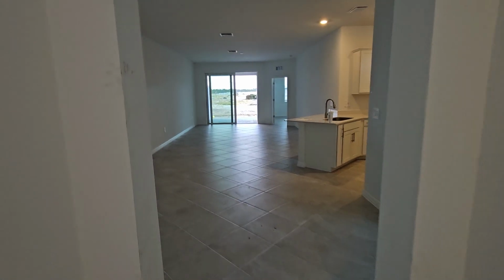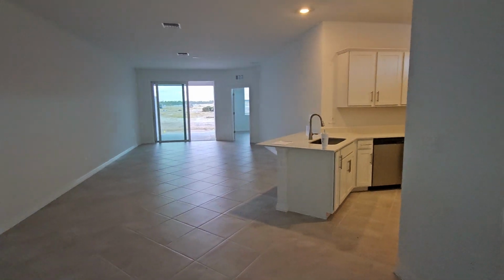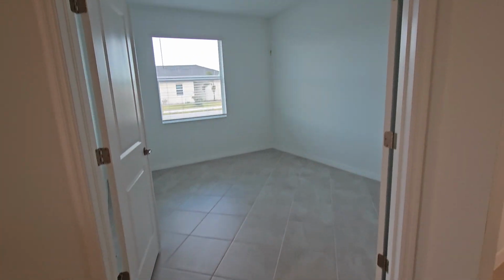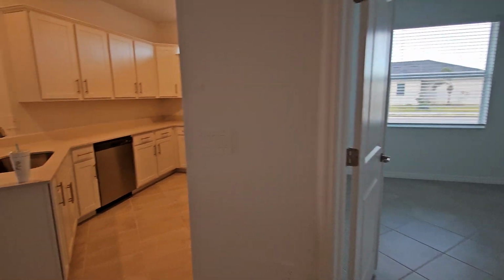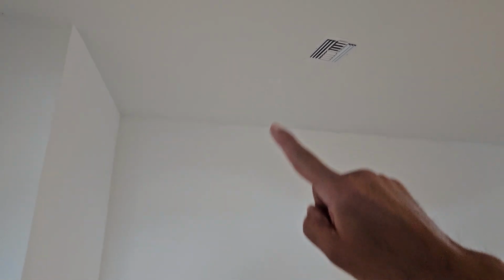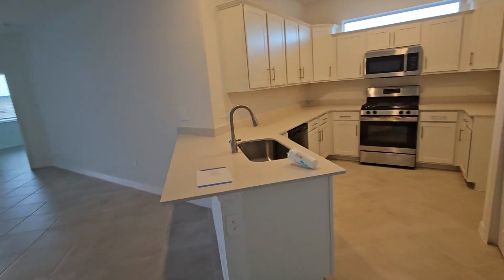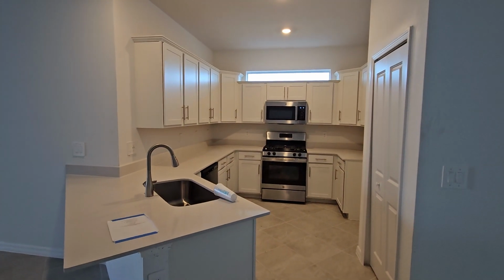Then we come into the main part of the home here, directly to the right off the kitchen. This is your den here with a dual door entry. And then directly across from me, right here where you see this electric cap on the ceiling, this is your dining space right here. So that's where you'd have your dining table. And then you have this Cove style kitchen right here.